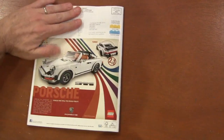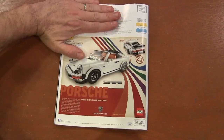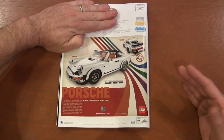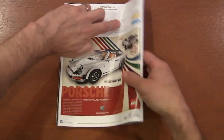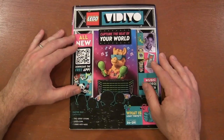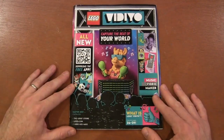And then I'm going to have to turn the page and block out my address, but then we've got the Porsche, because Lego does do those larger cars that are very popular. But that is our catalog for the Easter 2021 season, and there's a lot of really cool sets in here.